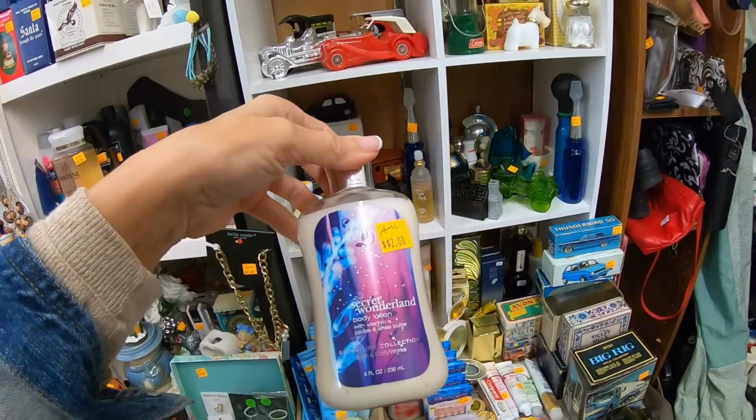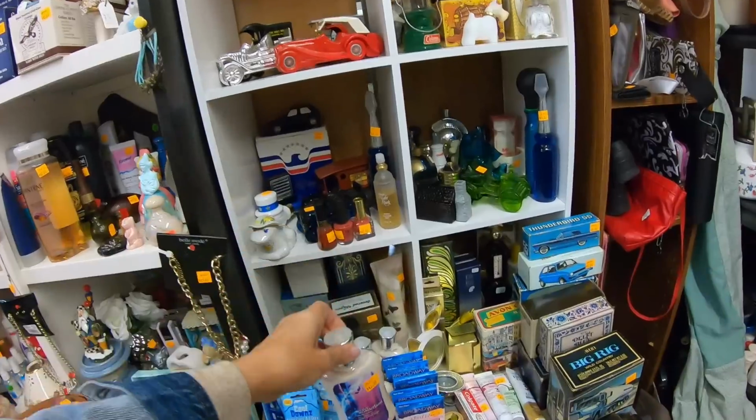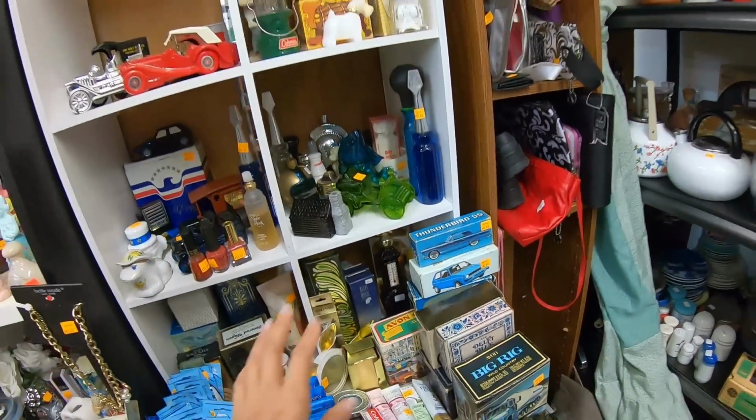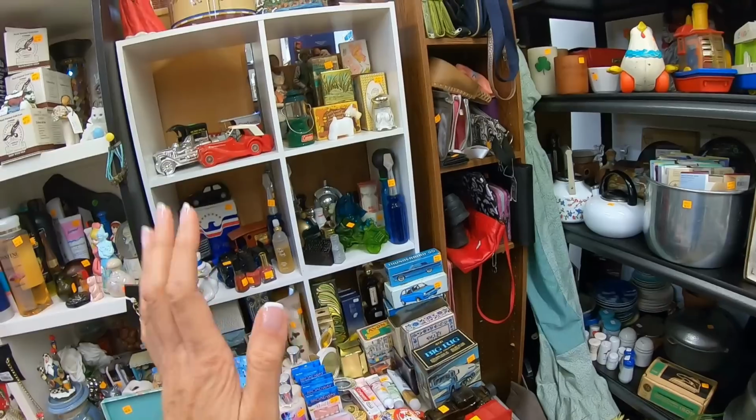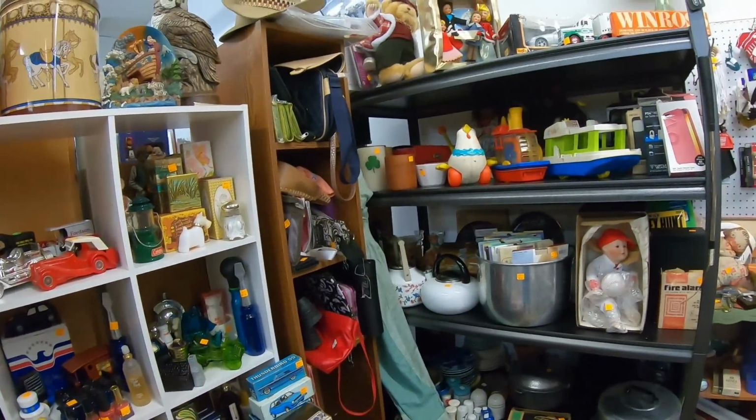Okay, and this is Bath & Body Secret Wonderland. Lots of Avon. Always Avon. The other day I picked up a green dish in the barn sale. It was so pretty. But it's Avon.